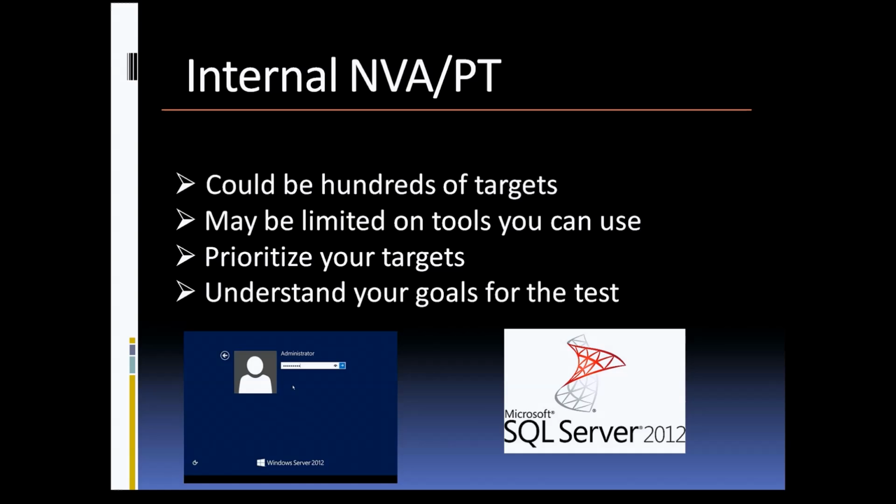It may be that they want to see if you can get access to certain types of data, or if you can get maybe domain admin access. So the customer's goals are what's going to drive the things that you focus on. And again, this is going to be mainly because of the time limits imposed. You may be scanning 100 machines internally and have tons and tons of vulnerabilities to go after. But just because you're limited with the amount of time you have for testing, that's going to cause you to have to prioritize the targets and really narrow it down.